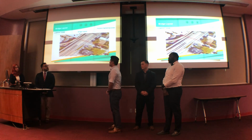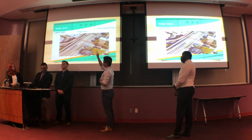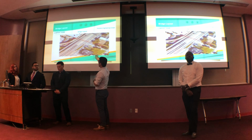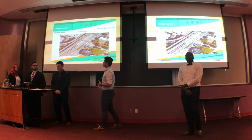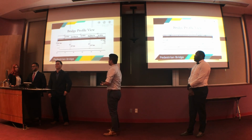Okay, so this is our pedestrian bridge. This shows an overview of the layout. So it runs from Hamilton, Chartiers, St. Emmanuel. These green circles represent the columns underneath the ramps. Next slide, please. Okay, so this is our profile view.